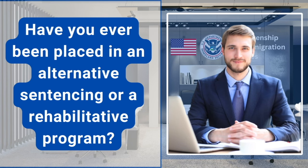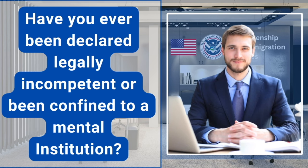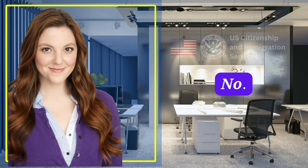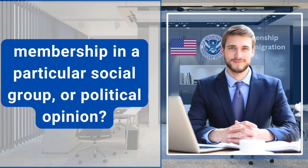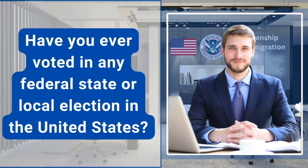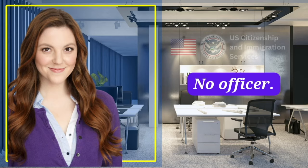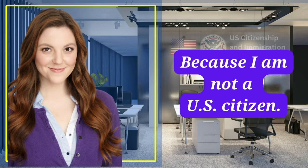Have you ever been placed in an alternative sentencing or a rehabilitative program? No. Have you ever been declared legally incompetent or been confined to a mental institution? No. Have you ever persecuted any person because of race, religion, national origin, membership in a particular social group or political opinion? No. Have you ever voted in any federal, state, or local election in the United States? No, officer. Why not? Because I am not a U.S. citizen.